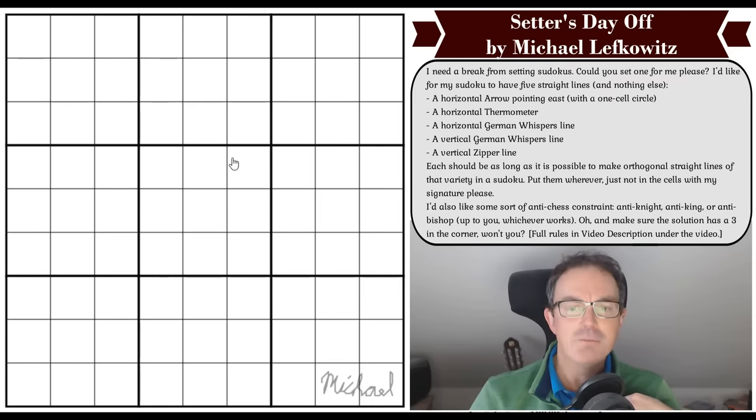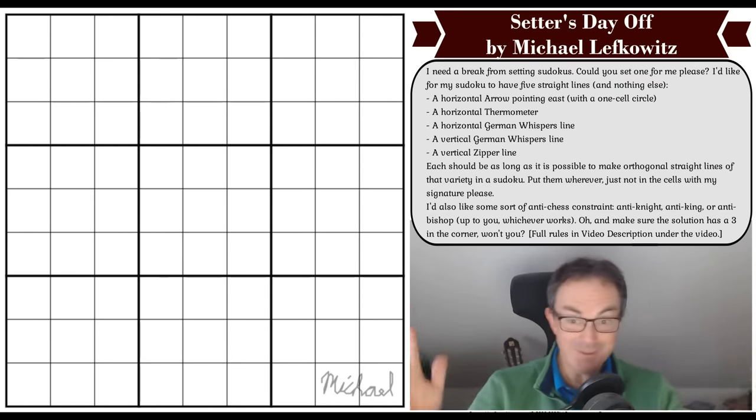A horizontal arrow pointing east with a 1-cell circle, a horizontal thermometer, a horizontal German whispers line, a vertical German whispers line, a vertical zipper line. Each should be as long as it is possible to make orthogonal straight lines of that variety in a Sudoku. Put them wherever, just not in the cells with my signature, please. Oh, I'd also like some sort of anti-chess constraint, anti-knight, anti-king or anti-bishop, up to you, whichever works. Oh, and make sure the solution has a 3 in the corner, won't you? And that's it. That's the rules.